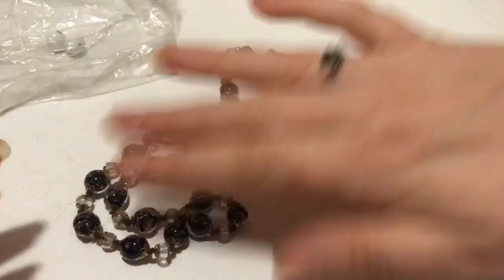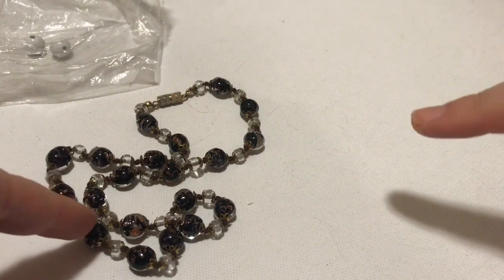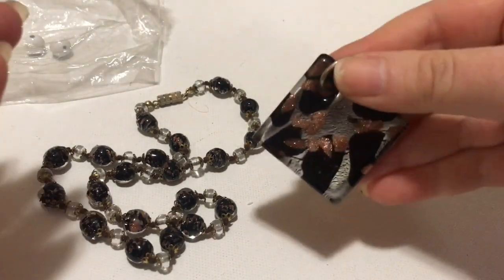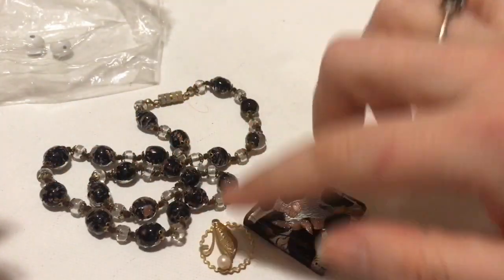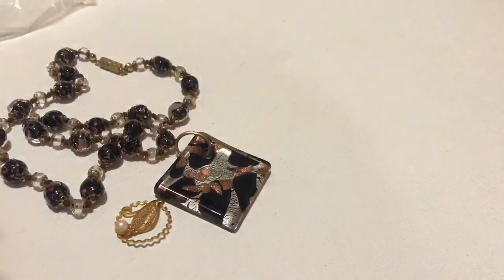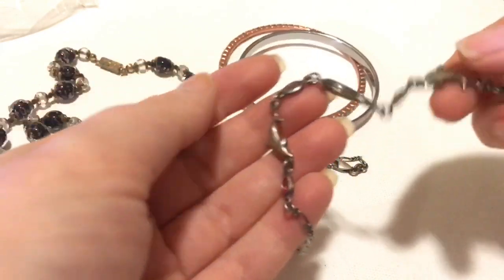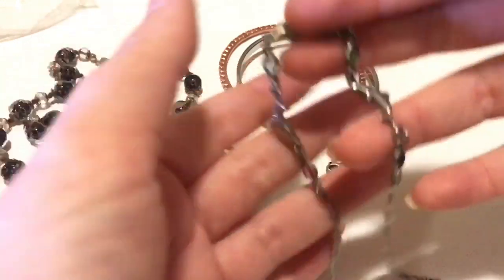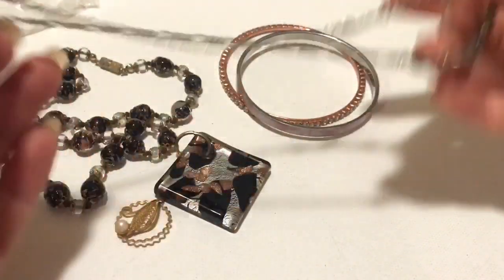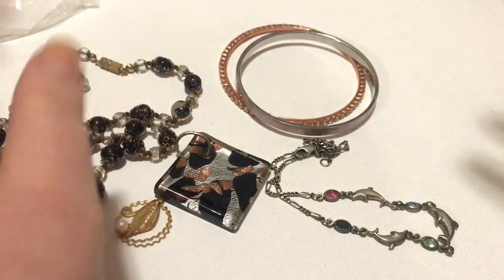These are like older style beads. They're glass. I think they're probably made in Italy. This is quite nice too, actually. I don't always appreciate these. And that is nice. And these two are nice. And I think this looks very 80s, 90s to me. Silver. But there certainly could be somebody out there that really loves dolphins.